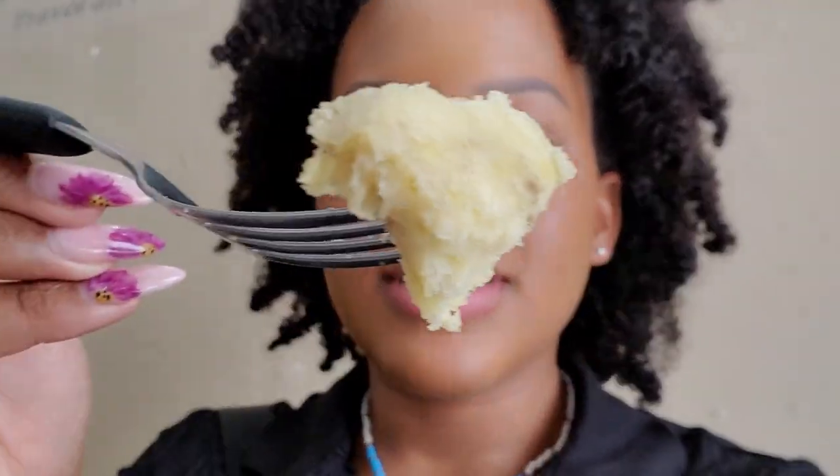Kind of tastes like a pound cake. This is good. But it's not that sweet. It's not as sweet as a pound cake.